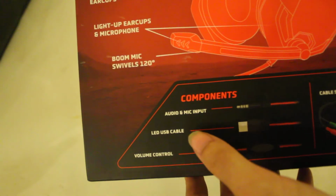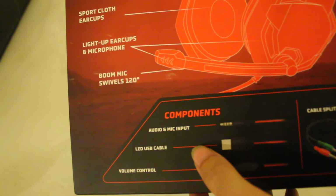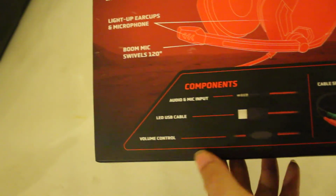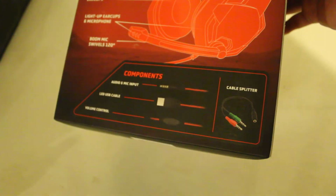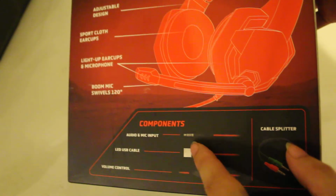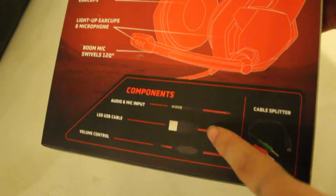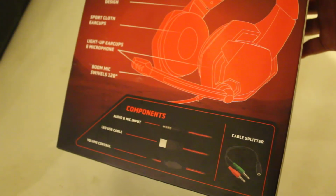So it's telling you what all the components are in here. Audio and mic input cable, standard thing. A USB cable, well, an LED USB cable, to call it. A volume control, and then you get a cable splitter. Personally, I don't use a cable splitter. I just use the 3.5mm input jack in all my devices. And once in a while, I'll throw in the USB cable, if it's something that lights up, something like that. But cable splitters, I don't use them.